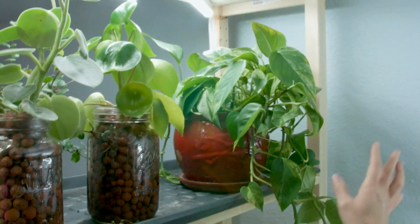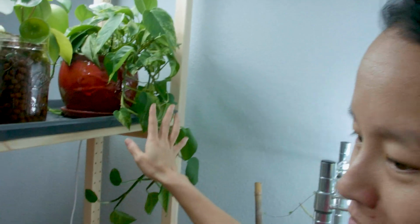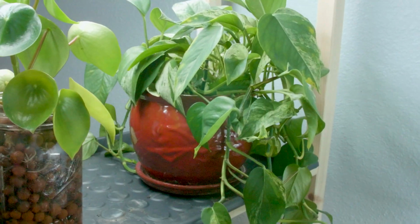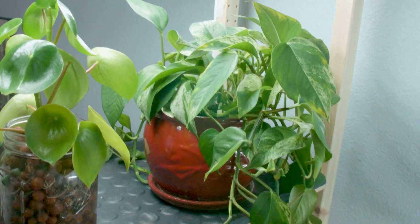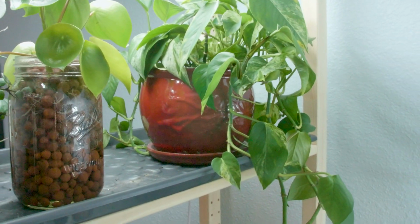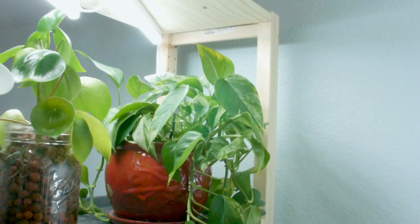Gary is a marble queen. Doesn't look like one right now. He's had a really rough summer with fungus gnats, and he is recovering slowly, but surely. I might give him a haircut and just propagate some of his leaves in water, because I did that last summer and that was really nice.